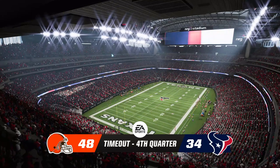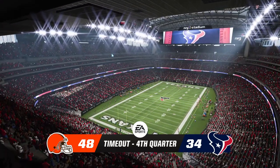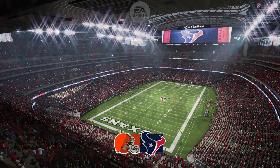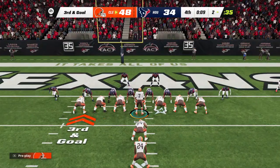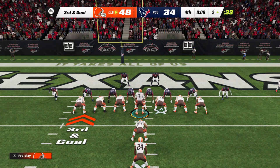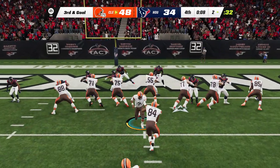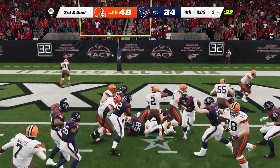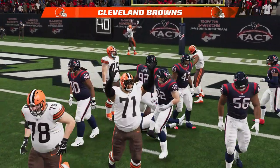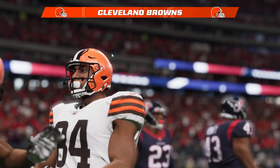And we're just inside of 10 seconds to go. They'll burn their final timeout. 9 seconds left. A lot of tired bodies on that field, but this is a big play. Third and goal. Oh, they go with a tight end carry. And he's in. Touchdown, Brown.